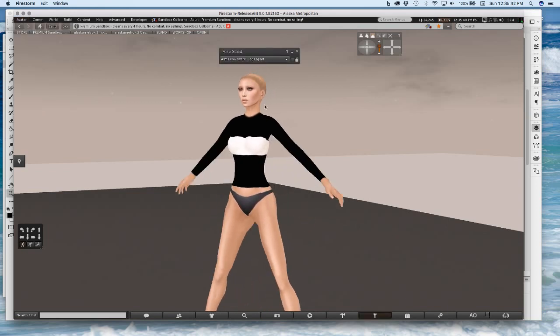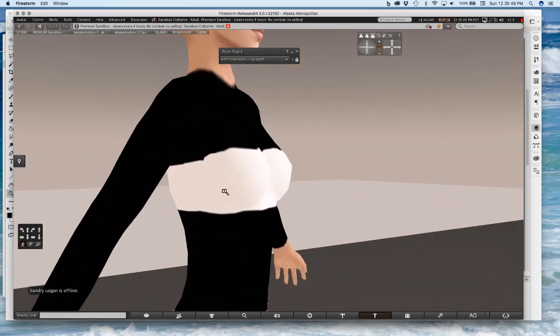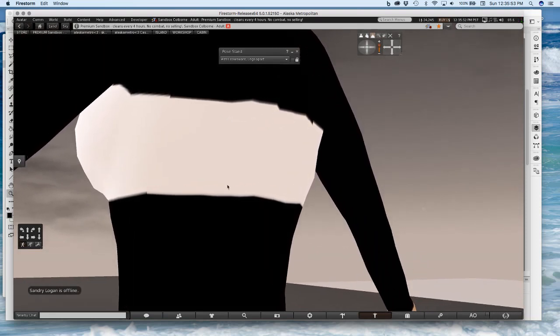I want my arms downward and my legs apart, and all I'm going to do is check my seams. There's only one seam on this avatar, or on this tube top, which is on the sides. Well, I guess technically there's two seams. So you can see exactly where that seam is. Because it's black and white, it's high contrast and easy to look at, and this is going to be our alpha channel.